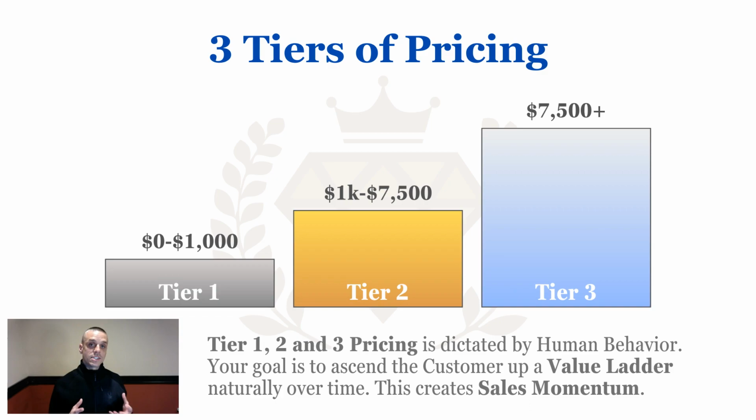In regards to your sales strategy, pricing strategy is critical. And this plays in with everything from your products to your lead gen and your production as well. All of it has to work in concert with your pricing strategy and what you're trying to do with the customer. So you're going to notice we've got tier 1, 2, and 3 pricing, and that it's dictated by human behavior. Your goal is to ascend the customer up a value ladder naturally over time, and this creates sales momentum.